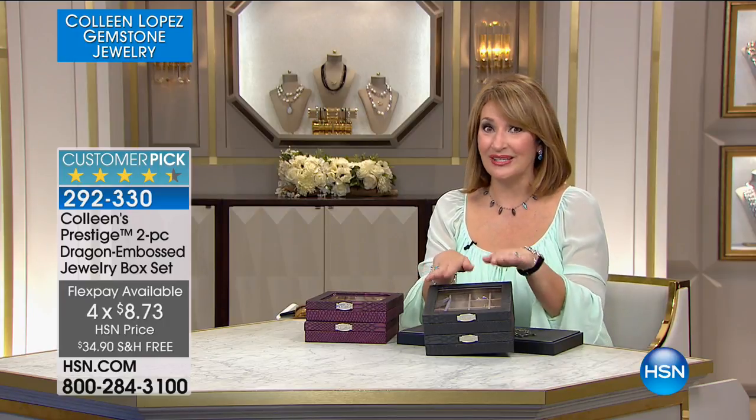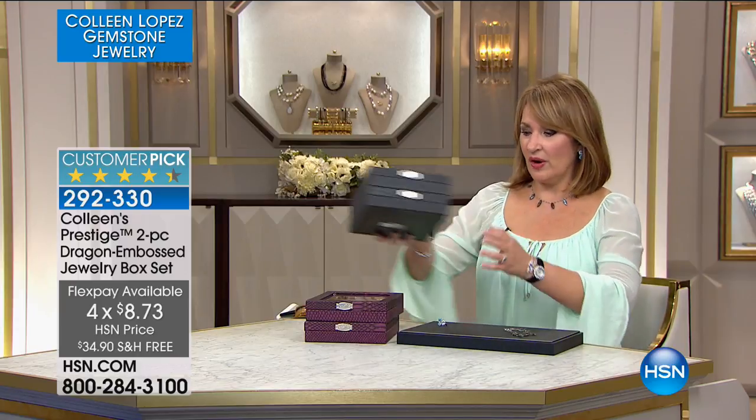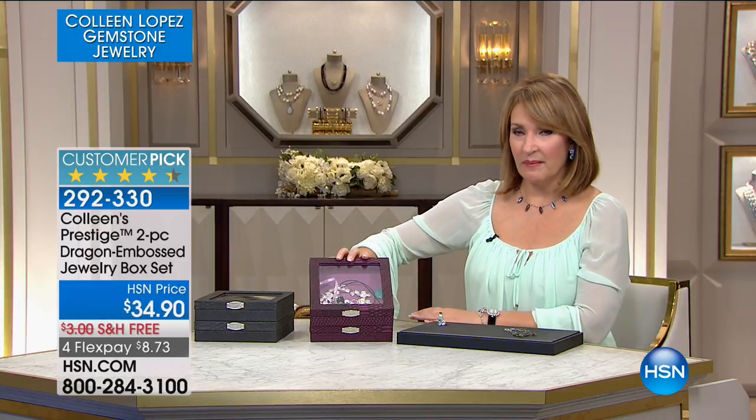292-330. I love that dark charcoal gray. It's just so easy to work this into your wardrobe. It looks beautiful with sterling silver jewelry in it, or color pops next to it as well. So there's your gray, and then we also do have the plum. And the plum is even more limited. So they're both here. Pick your favorite.